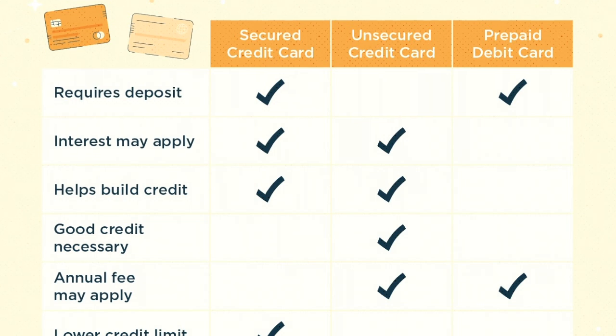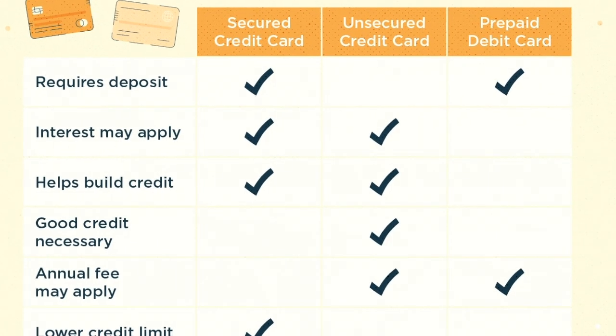Alright, guys, so secured credit cards can help people with bad credit or short credit histories escape that credit paradox that I described earlier. Here's what you need to know to understand secured credit cards and how they differ from regular unsecured cards. So a secured credit card is backed by a cash deposit you make when you open the account. Now, this deposit is usually equal to your credit limit. So if you deposit $200, you'll typically get a $200 credit limit.